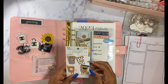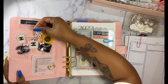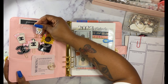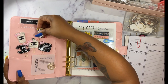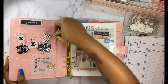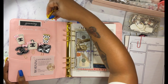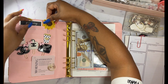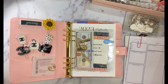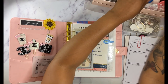Let's see. Do I want to add some of these in here to give it a little, just a little extra, since it's black and white? I'm thinking I'm just gonna take off this sunflower. I'll probably just put it here. I don't know, because I don't like that silver showing. And these are just Agenda 52. I purchased these from Hobby Lobby a while back.